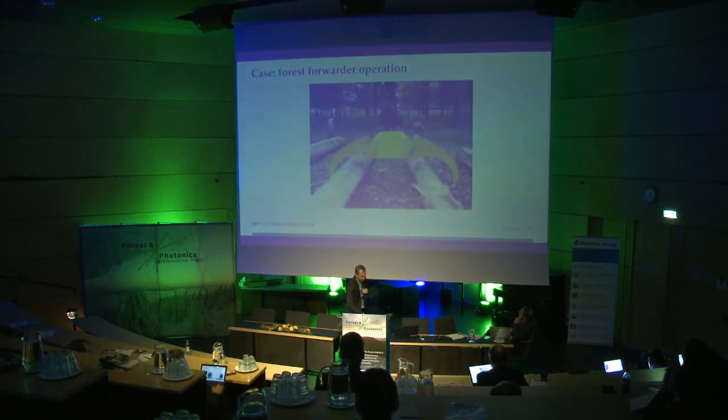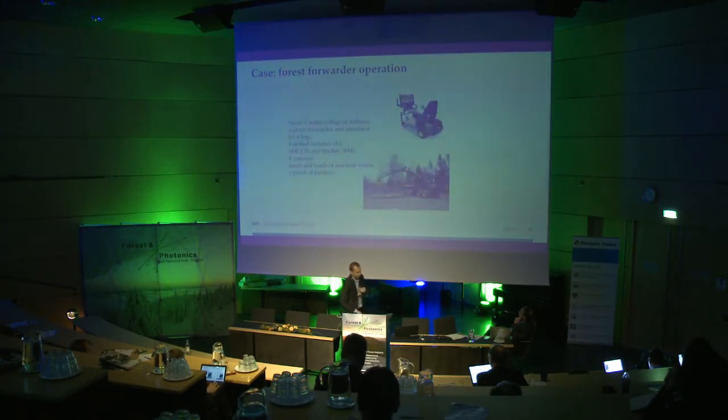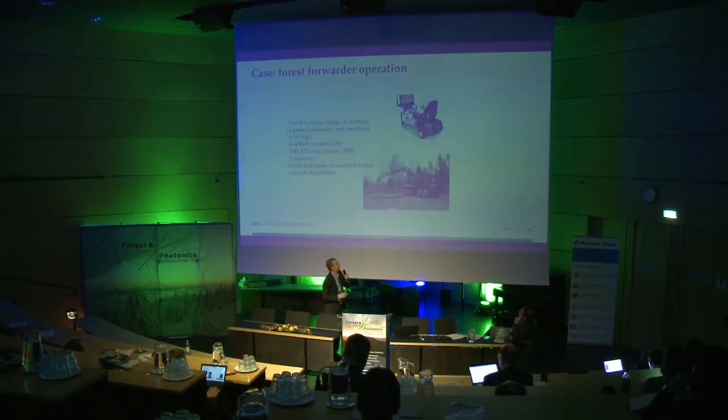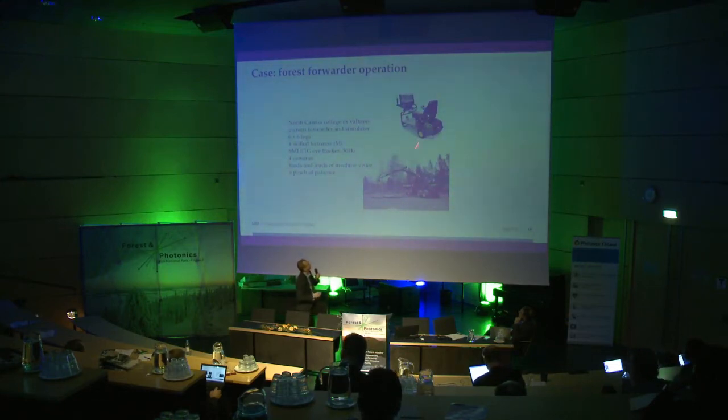So in our case, we look at the forwarders. We were tracking gaze in two environments, in the simulator and also in the real machine. The task was that we set up the logs around the machine, and also in the simulator, in this pattern on one side and on the other side. And the task was to load the logs onto the machine and then unload them. And we used the wearable eye tracker, and we rigged the whole environment.